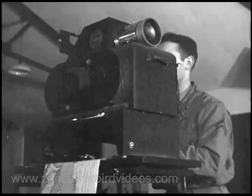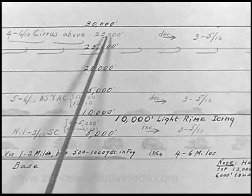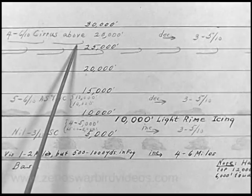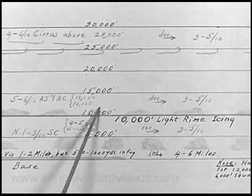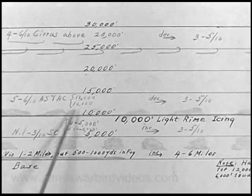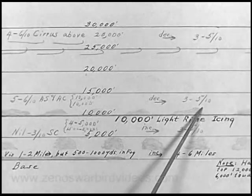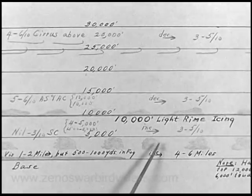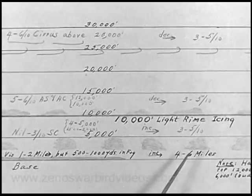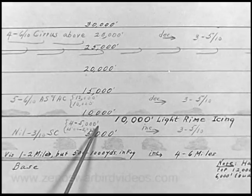Lights, please. At takeoff time, there will be 0 to 3/10 low clouds, also a layer of high clouds above 23,000 feet, 4 to 6/10 in amount. Also a middle layer of clouds in there between 10 and 12,000 feet. These medium and high clouds decreasing out over the North Sea to 3 to 5/10 each in amount. The low clouds will increase as you go out toward the North Sea to 3 to 5 tenths. Base 1,500 to 2,000 feet, tops 4 to 5,000 feet.